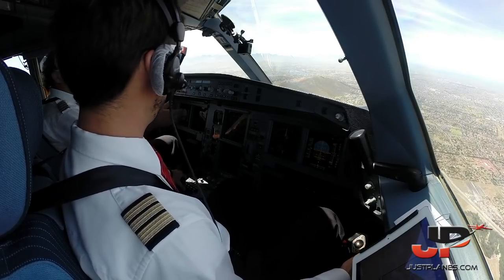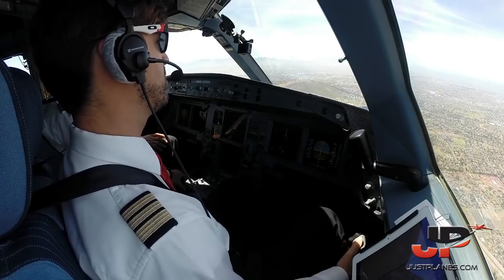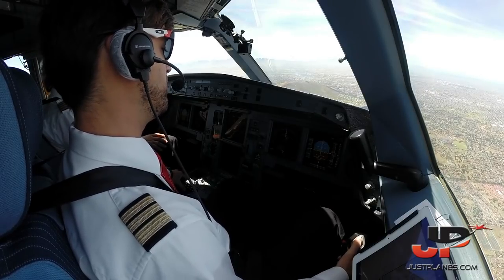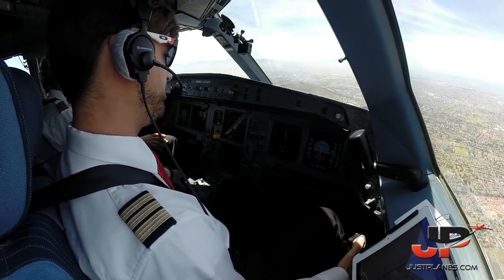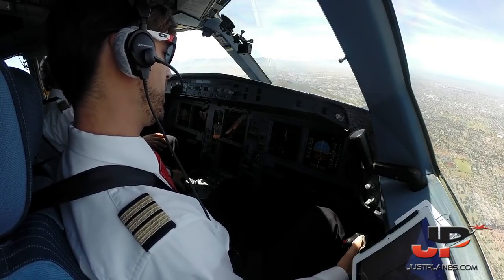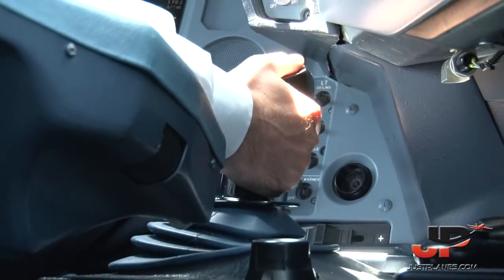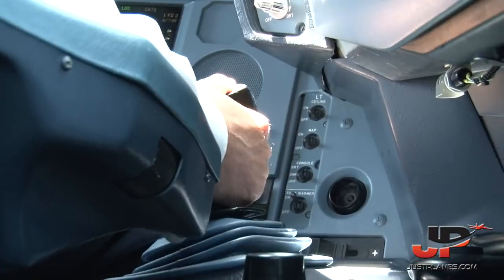Managed to land. Papa Zero Uniform. Papa Zero Uniform, we've got a request: changing routing southbound to the coast and operating below 500 feet, routing towards Somerset West, please. Very good, thank you.